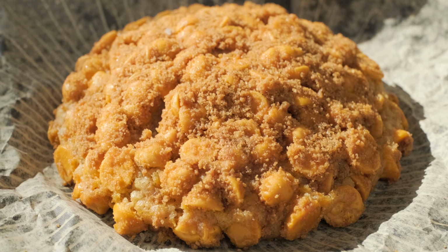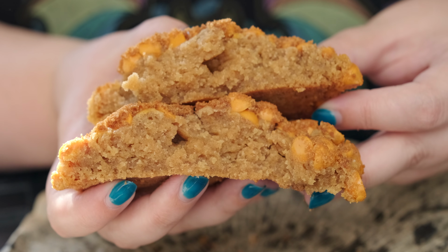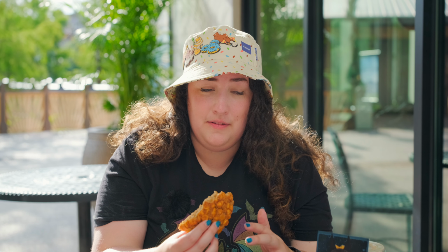It smells really good. If you like cookie butter or like Biscoff cookies, I think you'd probably be into this one just from the smell alone. So let's try it. It smells like it's a cinnamony cookie on the inside. And I've actually never had this one before. They had it last year, but I wasn't here then, so I didn't get to try it. So it's the first time.